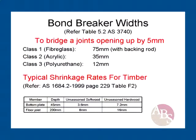But AS 3740 says that some in situ membranes are not considered sufficiently flexible to stretch without tearing or flexible enough to bend without breaking when subject to joint movement. More rigid membranes are better suited for use with backing rod or bond breaker tape, and bond breakers shall be the type compatible with the flexibility class of the membrane. And then they give you this table, which is extremely scary and I don't think really reflects what's happening in the industry. To bridge joints of 5 mil.